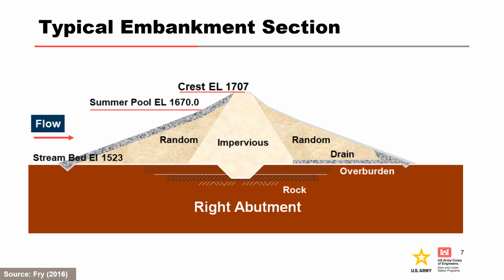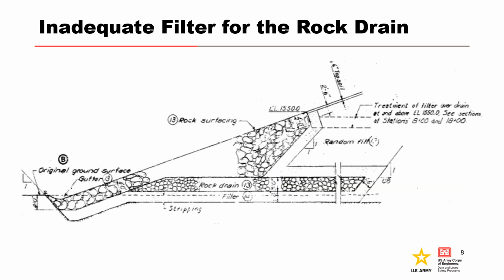Here is a typical embankment section. The 184-foot tall embankment has an impervious core flanked by random fill zones. The downstream random fill zone has a rock fill toe underlain by a rock drain. The rock drain was constructed with rock up to 3 cubic feet in size. The filter consisted of a layer of sand and gravel. Borings have revealed that the filter is missing in many areas, which suggests that it likely washed into the drain.